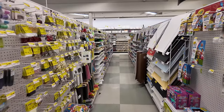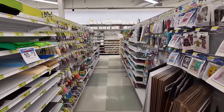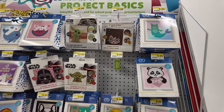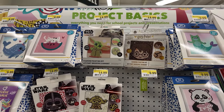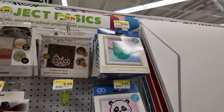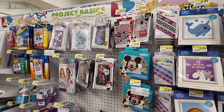All right, I found an aisle of all crafting and art stuff and fun stuff. Maybe one of these things? There's a Harry Potter. It seems like all the licensed things are $15. All the non-licensed things are $10. So I'll scan through this stuff, see if anything here is worth anything.